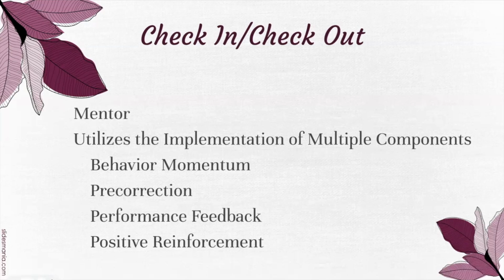So check-in and check-out starts with the student. When the student arrives to school, either as soon as they get to school or soon after, very early in the morning, one of the first things they would do is go to their mentor or the person that they're checking in with. They would get a daily progress report or a school card, something that has their goals that they are working on for that day. It could be 3 to 5 goals. They get these on a card, and they take that card with them.